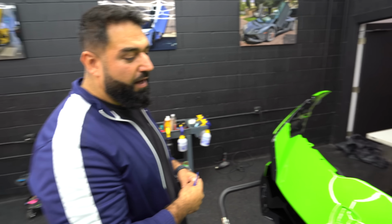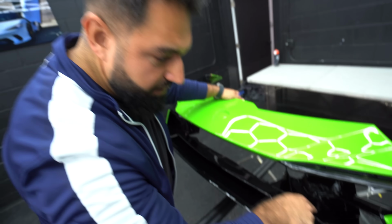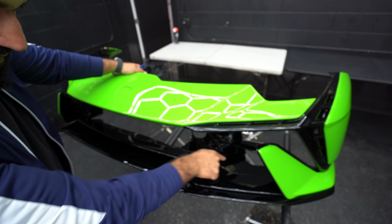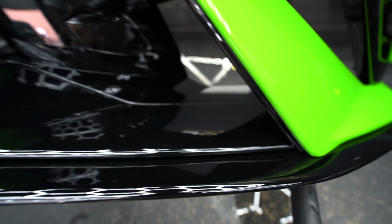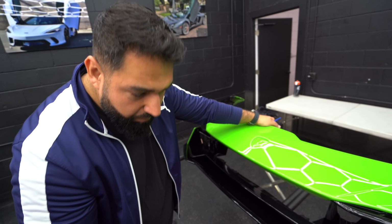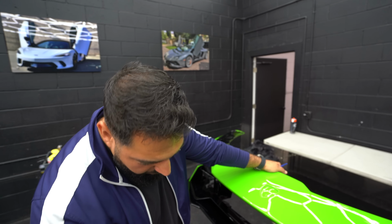Yeah, but overall, it was this part, right? No, it was, as a matter of fact, this part right here. Oh, that's right. This is all done in one piece, and then also this inside right here as well. That's all done in one piece. Crazy. So this is all one piece. Wow. So it's doable, but you just have to know where to cut. You got to be good at your job.